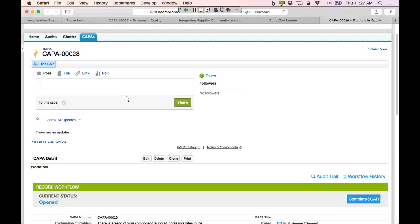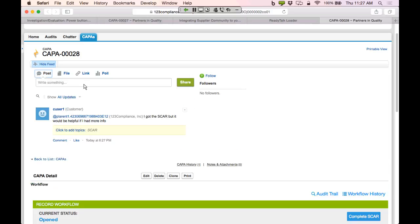So I can say at Plorent, I got this car, but it would be helpful if I had more info. And then I can just share, and then an email will go automatically to me in the system, in my email, and then I can reply to that email and say, oh, here's more additional information, and that will be captured automatically into the system.